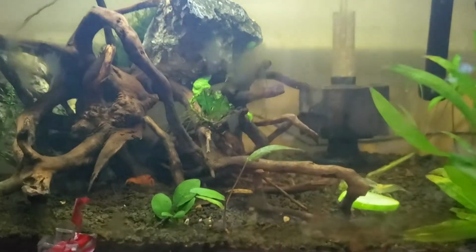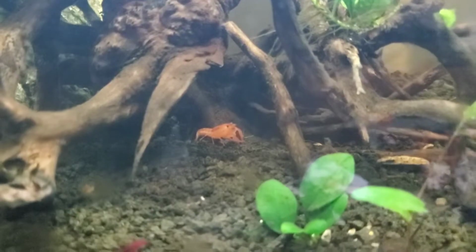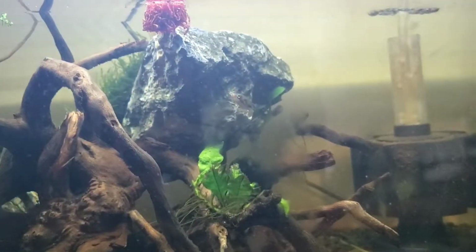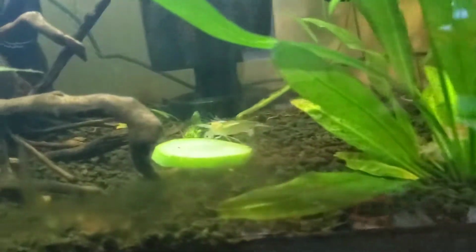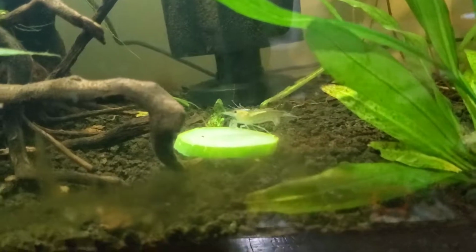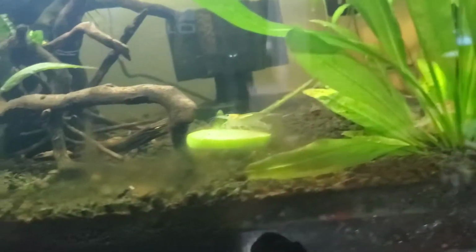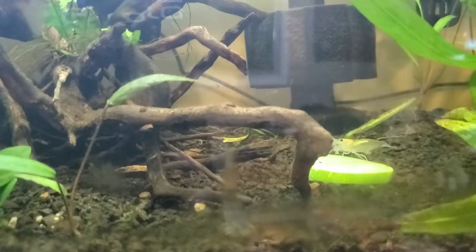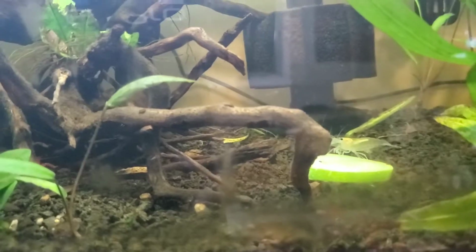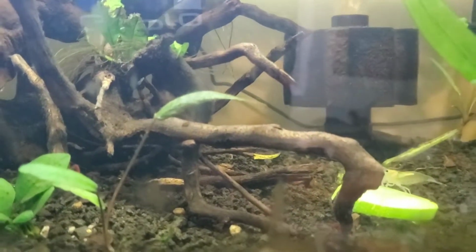But again, in this tank is 2 dwarf crayfish, like that one. We got 1 pea puffer, and then I think it's 3 Amano shrimp, maybe 4. But you can see 1 munching on that zucchini right there, and then you got 1 up in this corner. Other than that, oh wait, and I also have a bumblebee catfish, but it likes to hide, so I never see him. I do see him every now and then, which is good, so I at least know he's still there.